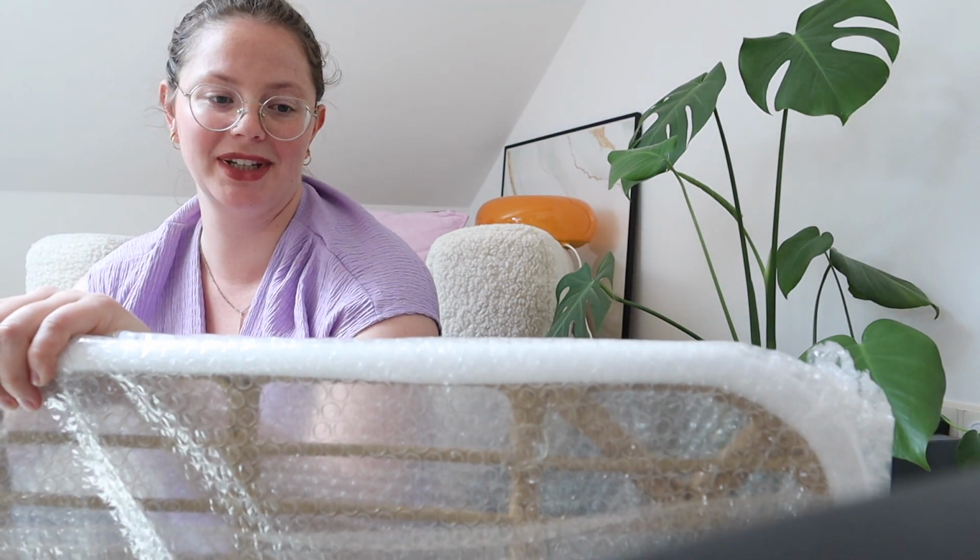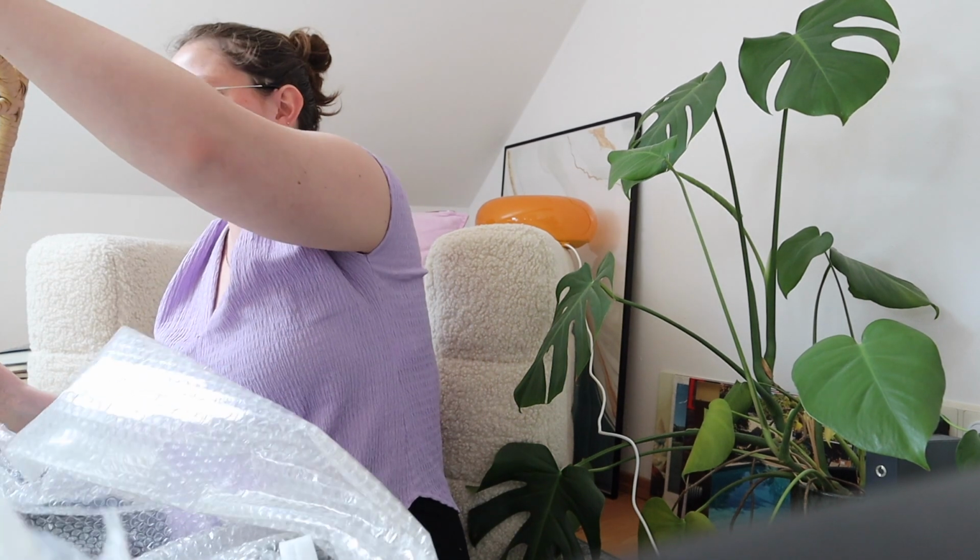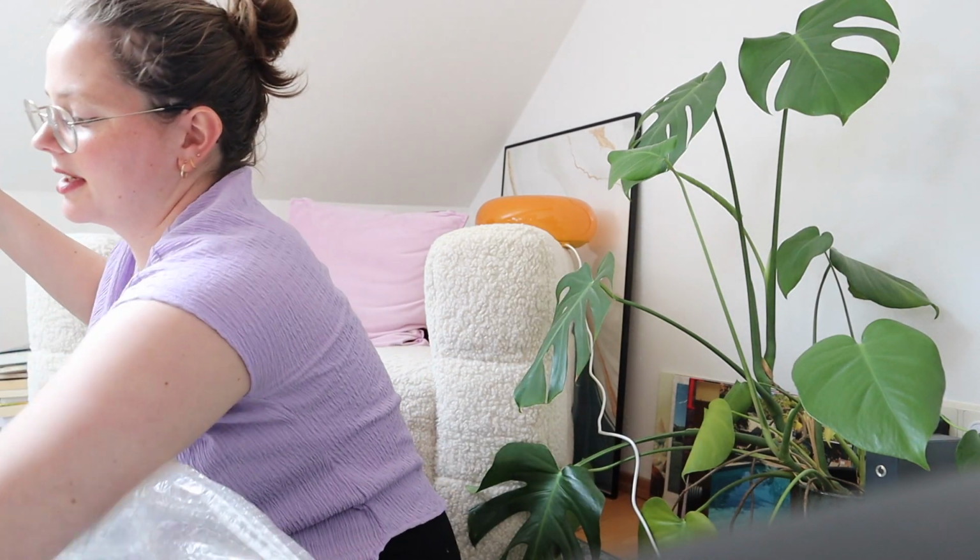It looks like a table. It's heavy. I think it is a table without the table balls. Cool. Let's see what I could make of this.